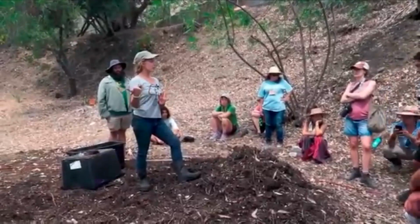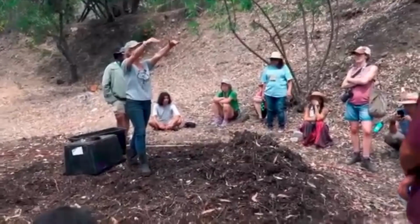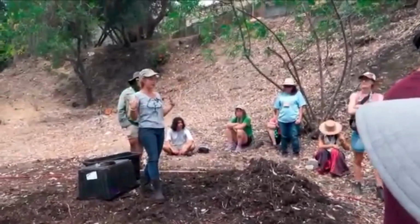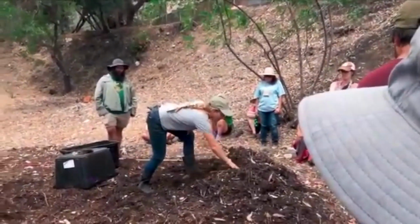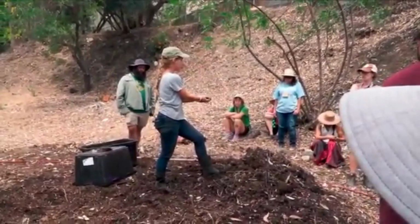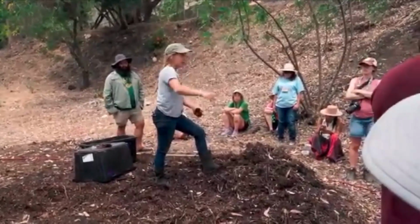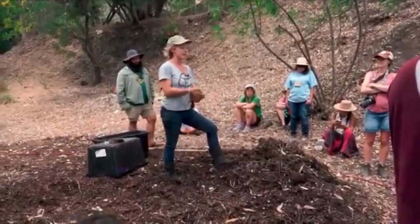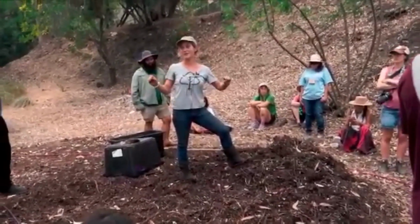So our basic process, like Mario was describing when we first got here, we build our piles on that side, and then every week we turn them, slowly making it over here. This is an example of one of our curing piles. The top is very dry, but you can see on the inside, it's super moist, pretty much all broken down. And this pile is almost there, but it's gonna get turned one more time, and then it's gonna get moved over here in about a month to sit for another month.